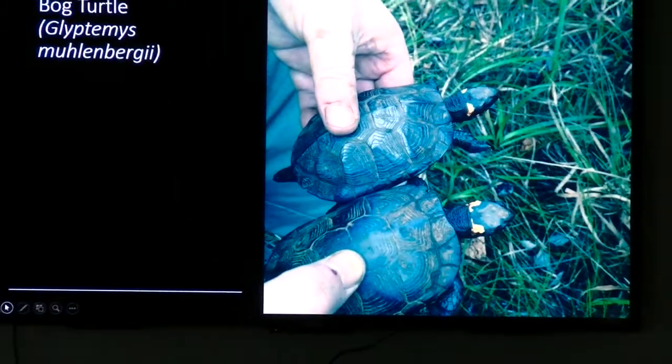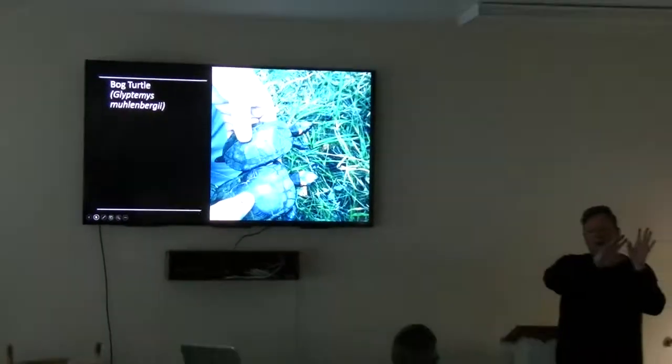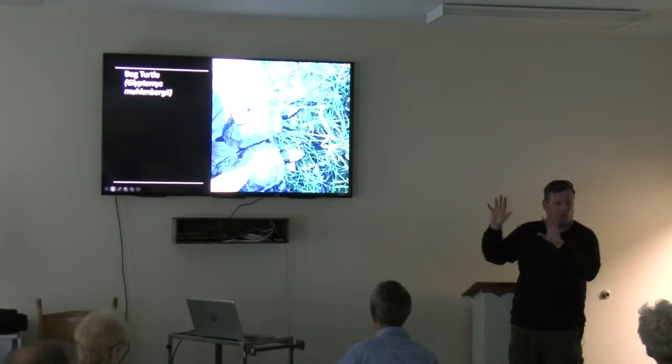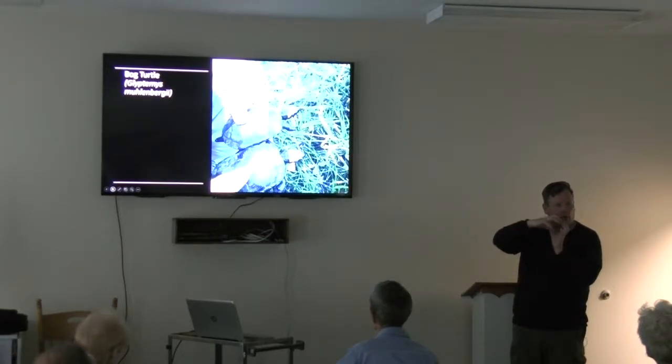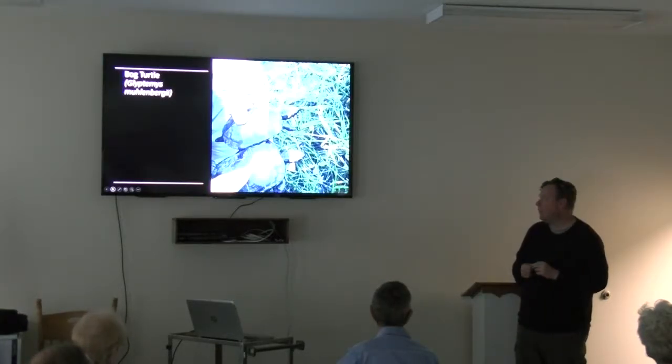You've got one population in Georgia, North Carolina, in the mountains, a bit of the Piedmont, Virginia, and then none in West Virginia. But their center of abundance is sort of New Jersey and Pennsylvania and stuff like that, but there's nowhere in between. But the populations up north are actually under greater threat than ours due to development and that sort of thing.